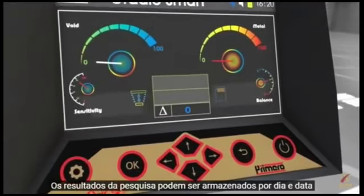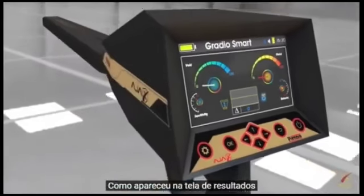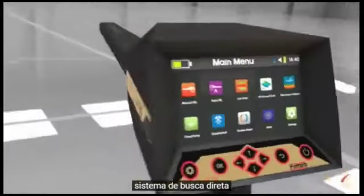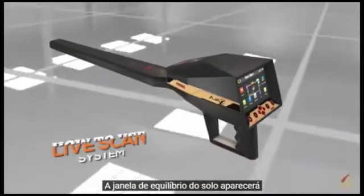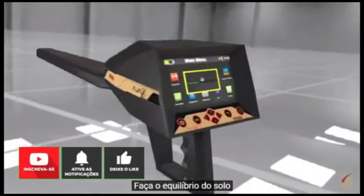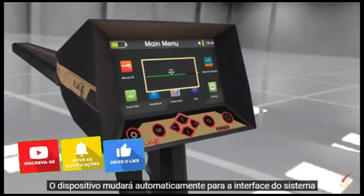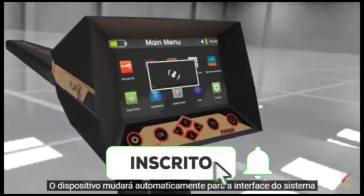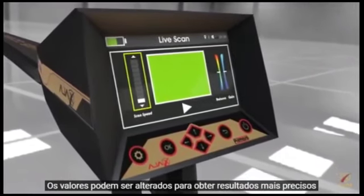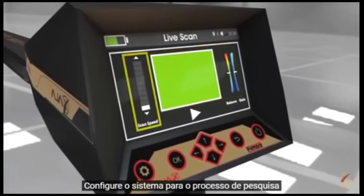Save. The search results can be saved with the date and time in addition to the location coordinates as displayed on the interface. Second system, Live Scan System. The ground balance prompt window will show when this system is selected. Do the ground balance operation. Once the ground balance process is done, the device will proceed to the system interface automatically. Multiple configurations can be set to get highly accurate results.